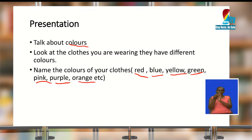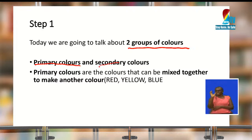Can you clap hands for yourselves? And that is beautiful. So today we're going to talk about two groups of colors. We have primary colors and secondary colors.